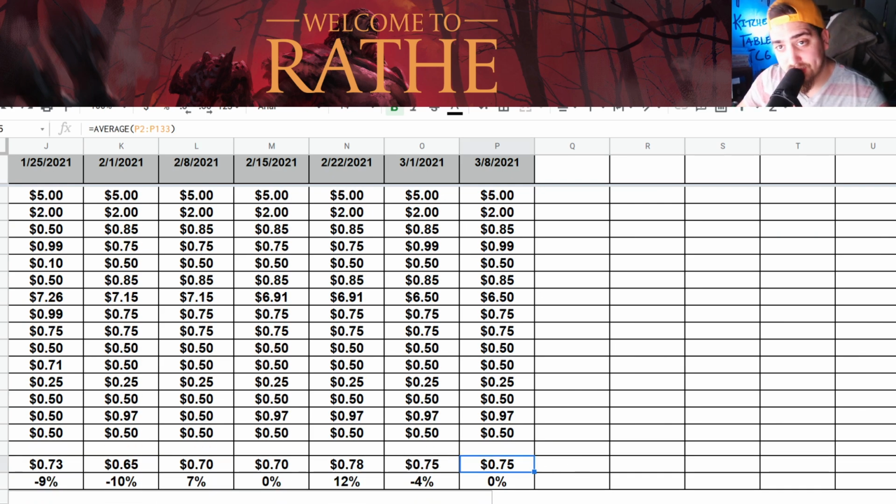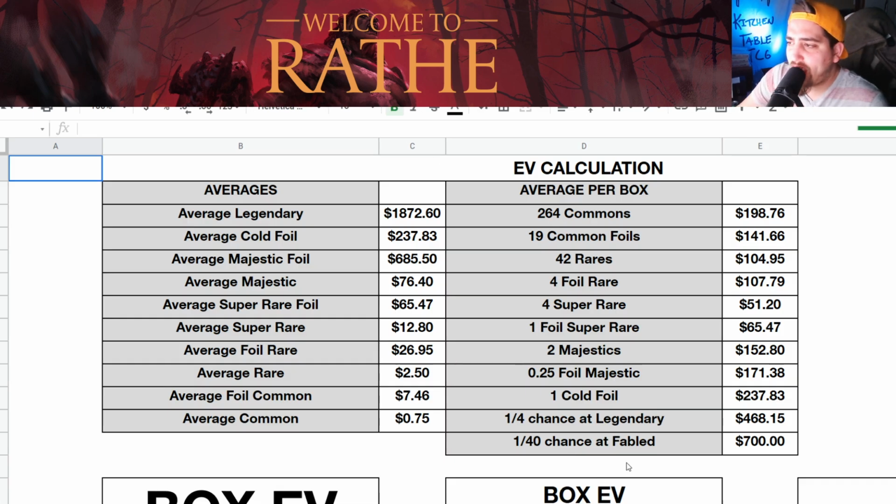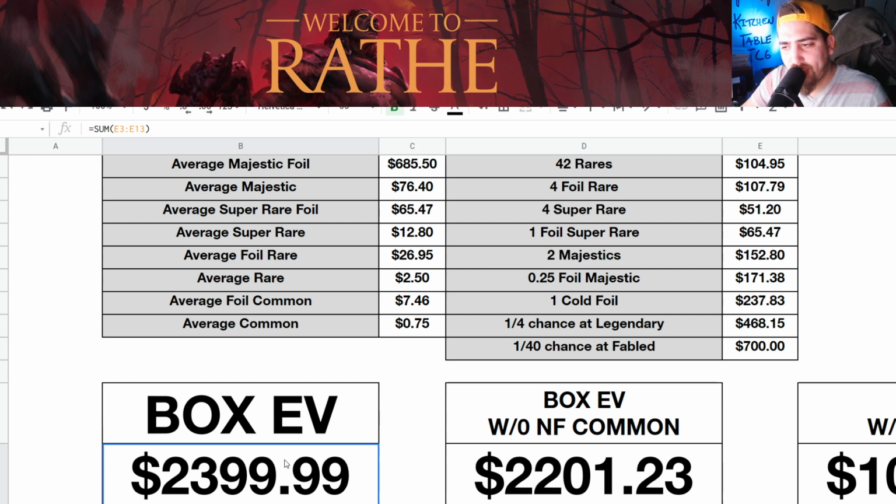All right, let's get to the EV calculation. All in all, your EV at this box, you are sitting at $23.99. So make sure you buy it at that, because it's at $.99. That's what makes you buy things. But remember, I kind of wanted to track the number that I think is more healthy to track, which is without the non-foil commons, which is 2201.23. So that's the number that we track.